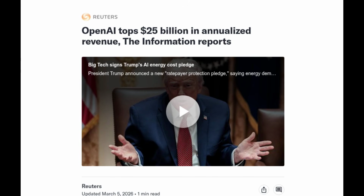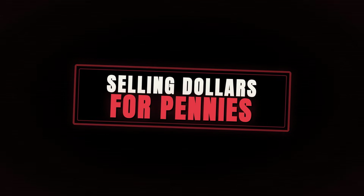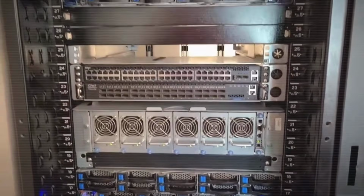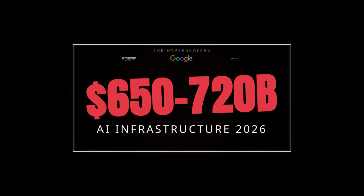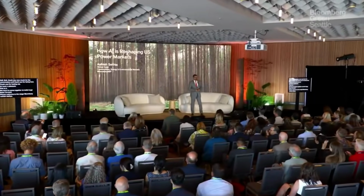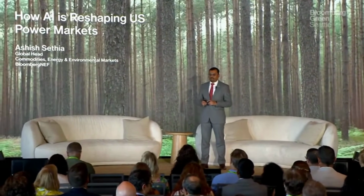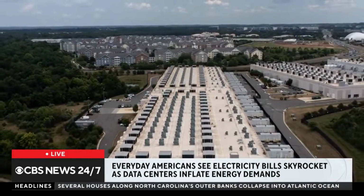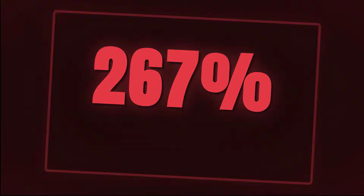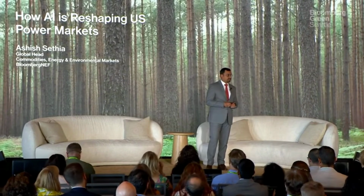OpenAI is on pace to lose $14 billion this year, despite pulling in $25 billion in revenue. They are basically selling dollars of compute for pennies. The hyperscalers, Amazon, Google, Microsoft, are spending a combined $650 to $720 billion on AI infrastructure in 2026 alone, nearly double what they spent last year. Data center energy demand is projected to almost double to 150 gigawatts by 2028, and some regions near these facilities have seen electricity costs jump 267% over 5 years.